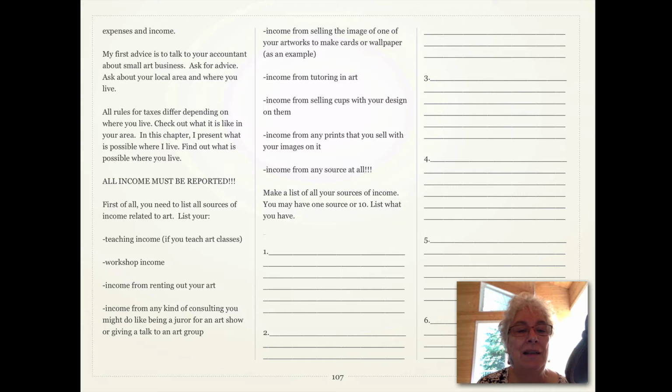First of all, you need a list of all the sources of income related to your art. So make a list. Do you have teaching income? Do you have workshop income? Do you have income from renting your art? Do you have income from selling your work? Do you have income from putting your work on cups and t-shirts? Any kind of income from consulting, such as being a juror.